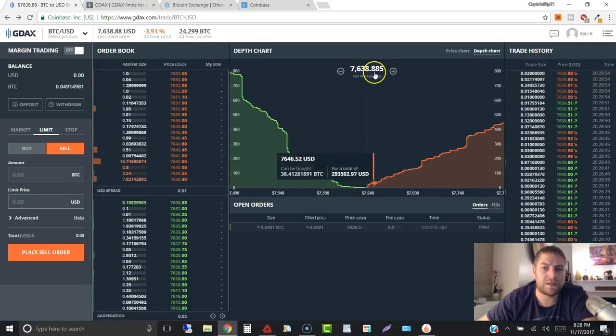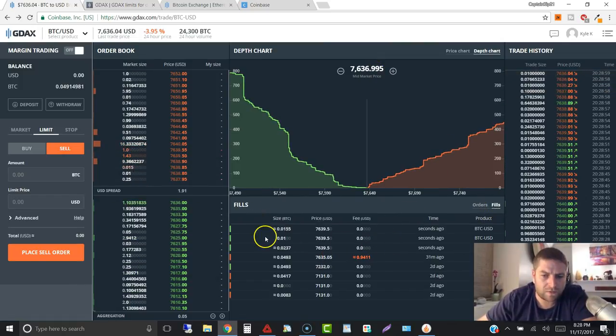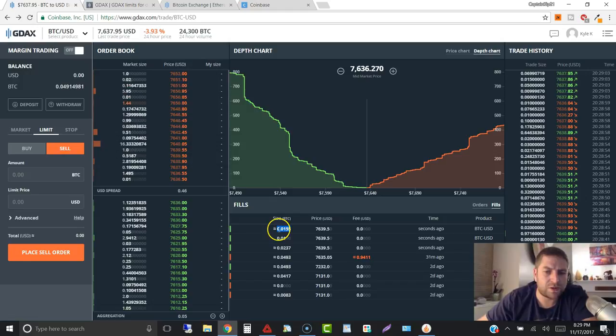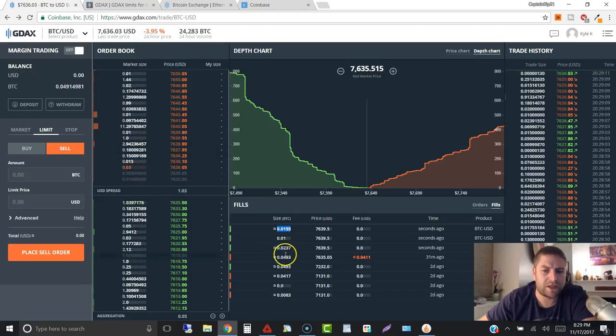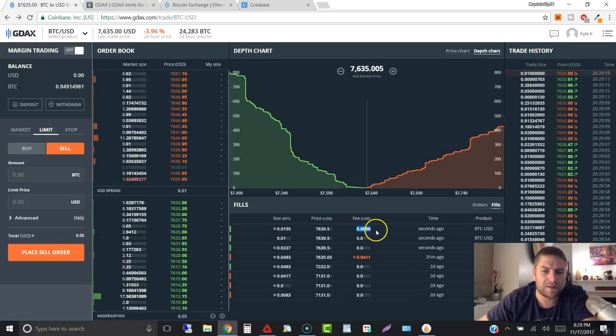You can see my trade was actually just filled. It didn't buy it all at once, it bought it in little partial pieces. But my $358 or something, I forget how much it was, was traded into Bitcoin, and I received 0.049 Bitcoin and change. And you can see I paid 0% fees. So simple as that, guys.